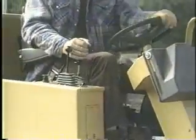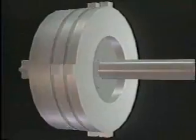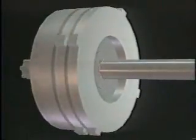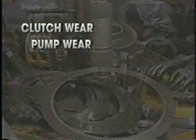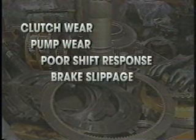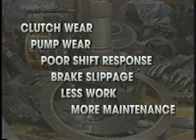But to achieve them, a Powershift transmission must do one thing exceptionally well: allow friction materials to engage instantly and hold without slipping. If it can't do that, all kinds of problems result. Clutch plates in both the transmission and wet brakes wear out prematurely. Pumps wear out prematurely. Shift response is reduced. Brakes slip. Less work is done, and maintenance is increased.